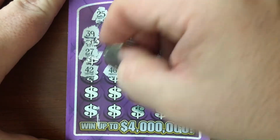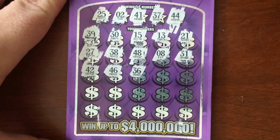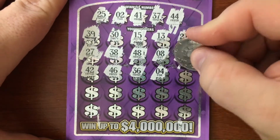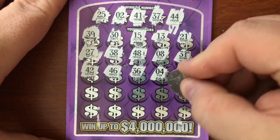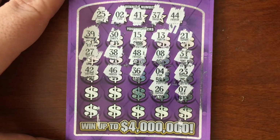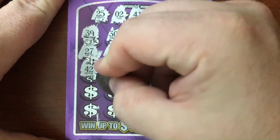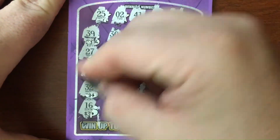Come on, let's get a 5 times. 46. 36, another one off. 4. 23. 7 and 26. We got a one off on 26. 28. 28. All right, last row.